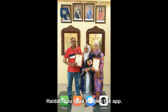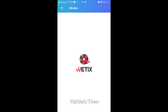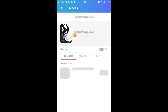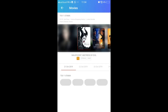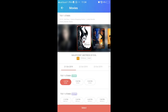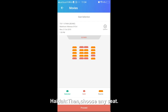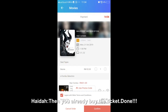Oh. So you have to open the app. Select the movie. Then select the movie that you want to watch. Select the cinema. Then choose the time that you want. Select. Then choose any seat. Proceed. Then you already bought the tickets. Done.